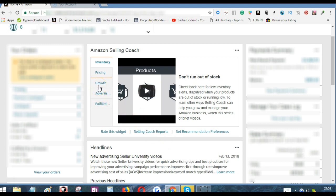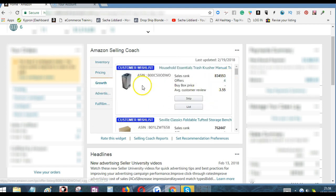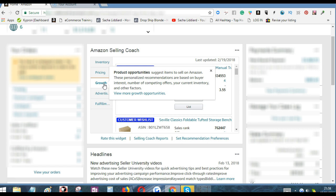So the way you need to go is you go on Amazon Selling Coach on your dashboard and you click on Growth. And the items that appear are product opportunities which Amazon suggests that you sell. And this is based on personalized recommendations, based on buyer interest, number of competing offers, current inventory, and other factors. And when I've listed items from this growth tab, I have had some really hot sellers from it. So Amazon are doing all the work for you. You just got to find the supplier and list it.